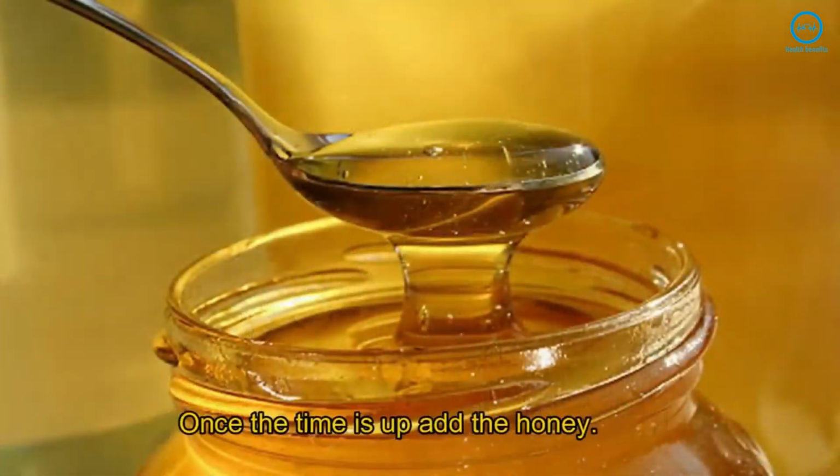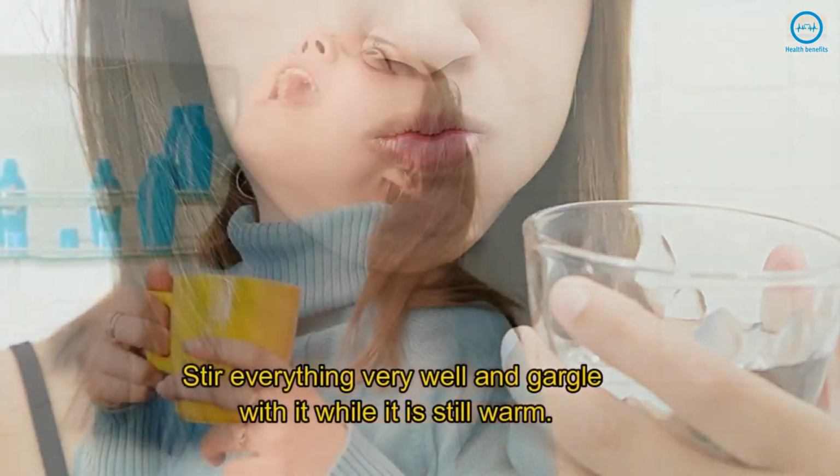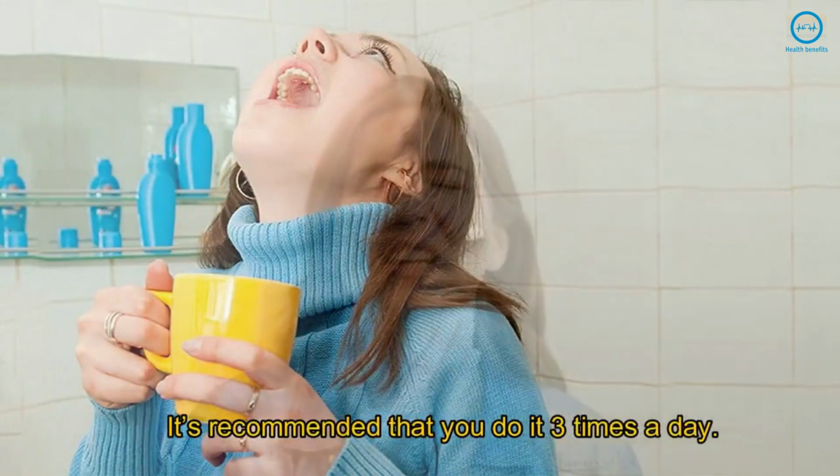Once the time is up, add the honey. Stir everything very well and gargle with it while it is still warm. It's recommended that you do it 3 times a day.